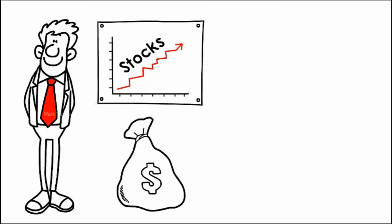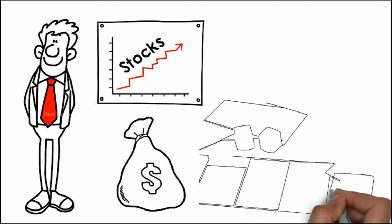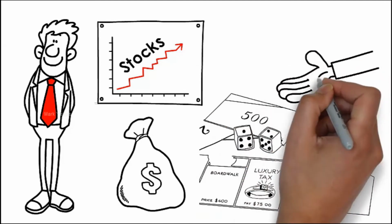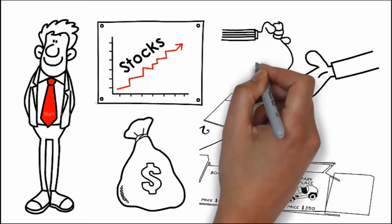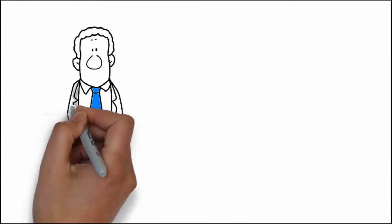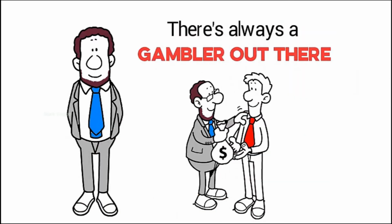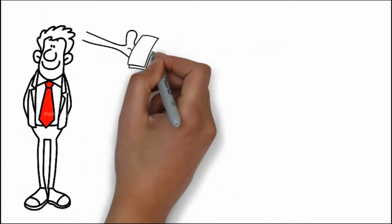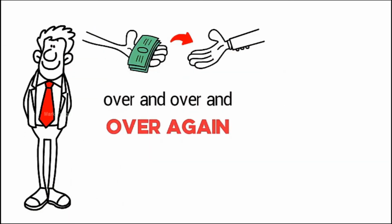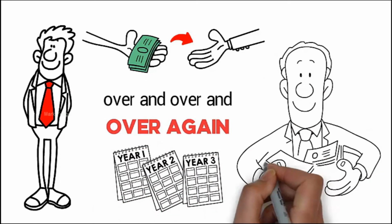And if you've ever played Monopoly, it has a couple of places on the board. Boardwalk and Park Place are the most expensive properties on the board. But if you own any properties on the board, anytime somebody lands on them, they have to pay you rent every time they go around the board. So there's always a Bob out there, there's always a gambler out there that's willing to pay you rent. And if you're Jim, you could take money from all the Bobs over and over and over again, all year long. And that's what we want to do. We want to start collecting rent.